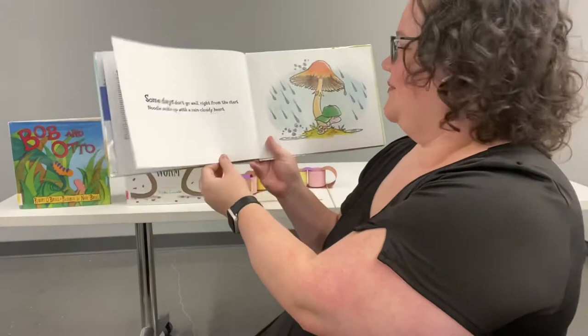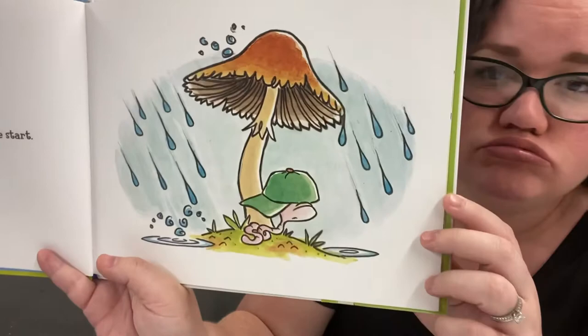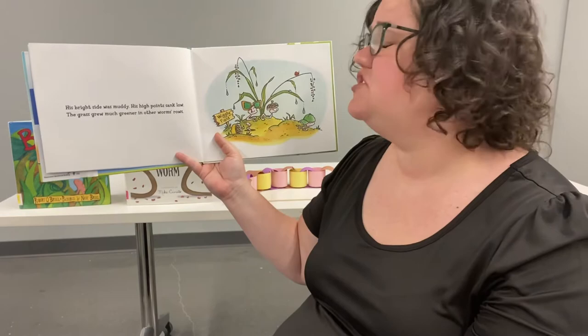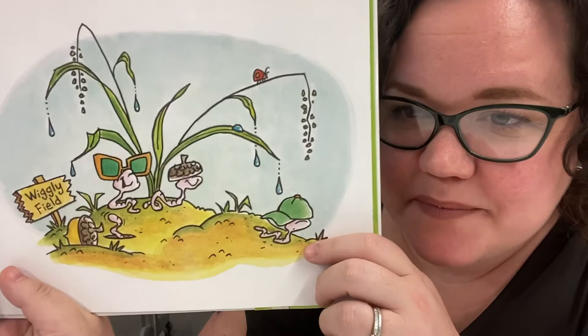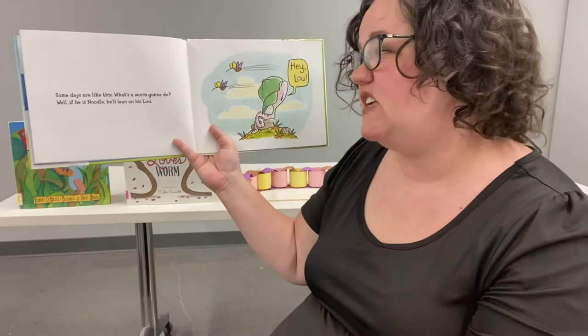Some days don't go well. Right from the start, Noodle woke up with a rain cloudy heart. His bright side was muddy. His high point sank low. The grass grew much greener in other worms' rows. Look how happy they all are, but not Noodle. Some days are like this. What's a worm gonna do? Well, if he is Noodle, he'll lean on his Lou.